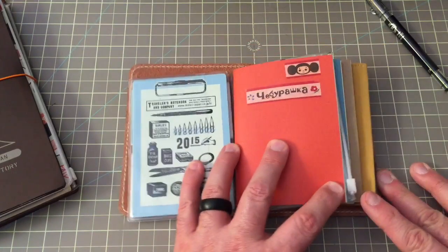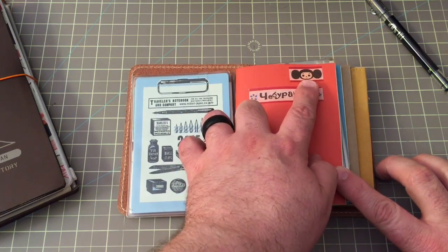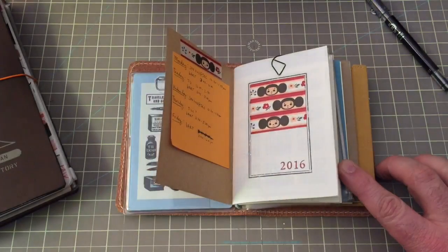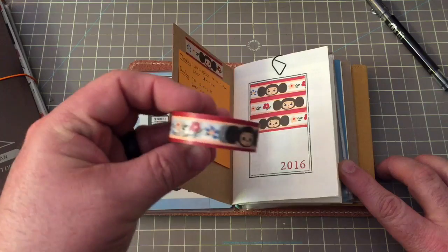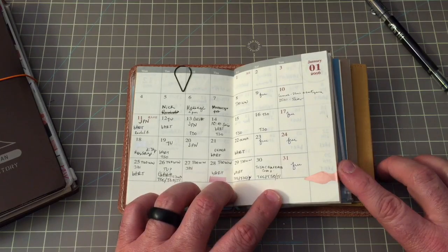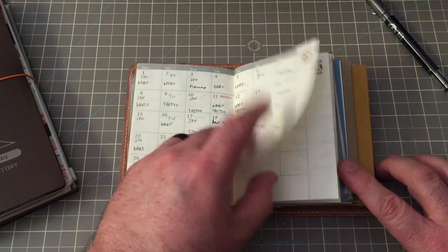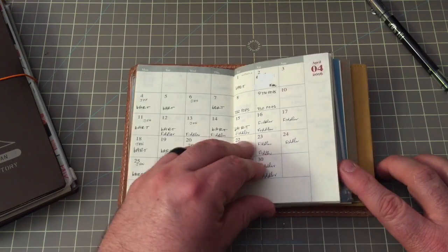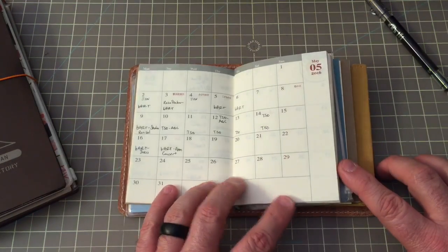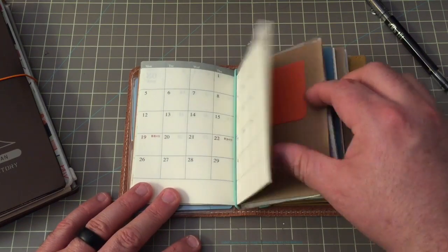Then you'll see I have right here, it says Cheburashka in Cyrillic Russian, and that is Cheburashka. He's a Russian cartoon character. And so I got some new washi tape that is really cute. You can see right here. And I thought it went well with the color. And this is the Midori branded month on 2 pages. January, February, March, April. Ooh, April's going to be busy too. This is a busy, busy, busy spring. May, and I've only got to like May or June filled in. So there's the month calendar.